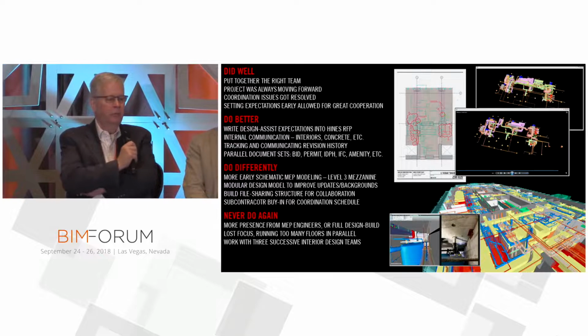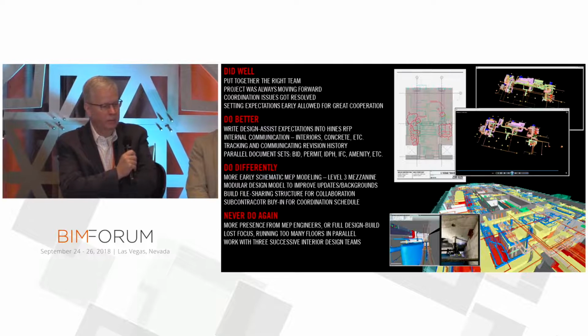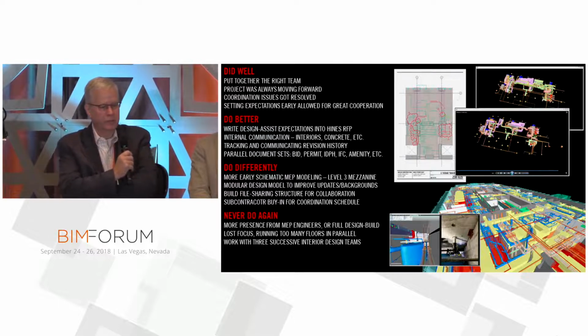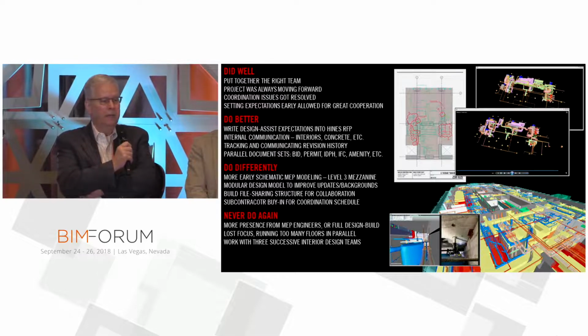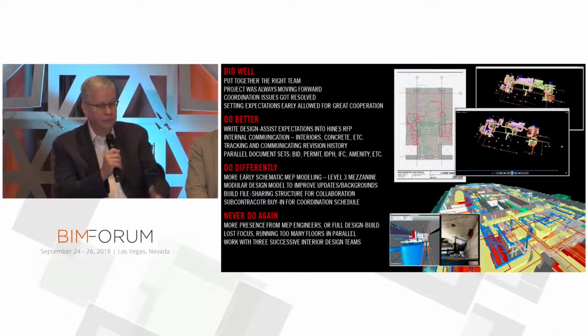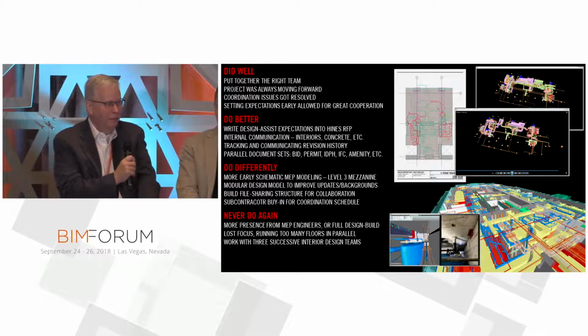It started between owner and architect, and then once we got the GC on board. But then once we got into the coordination sessions, I'm actually quite surprised at the level of desire to do a fantastic job. I think the fire protection guys and the mechanical guys that we have working in the process that we're trying to accomplish here, they want to do such a great job, and I think that's a great benefit to this project. We've got the right people. I'm not sure how we got them.